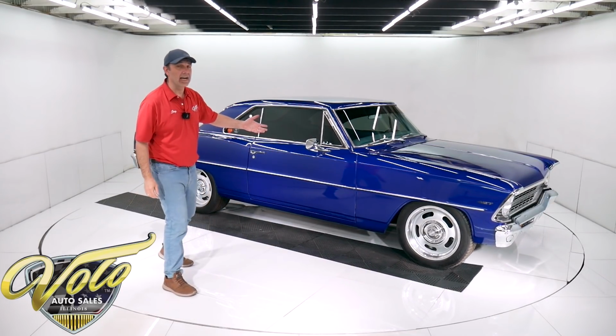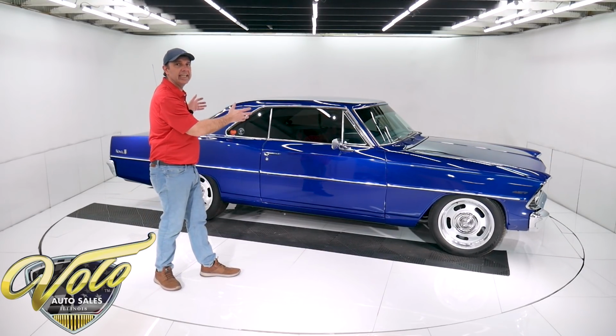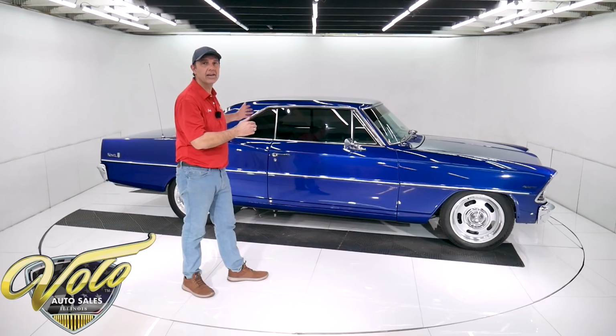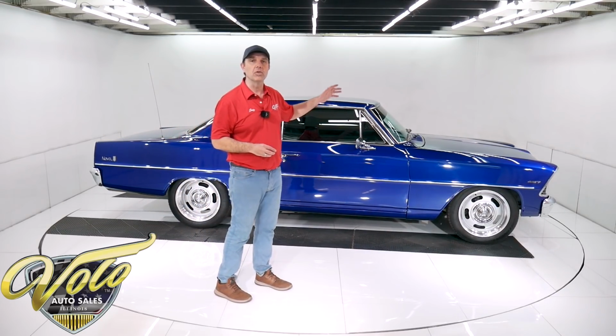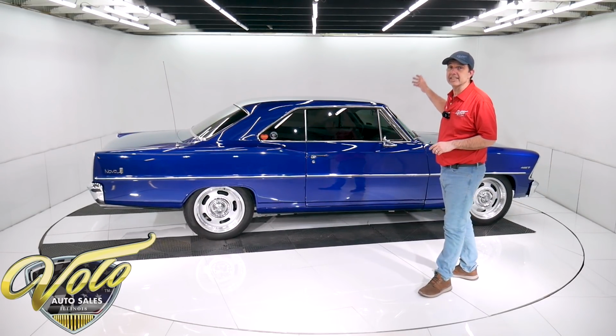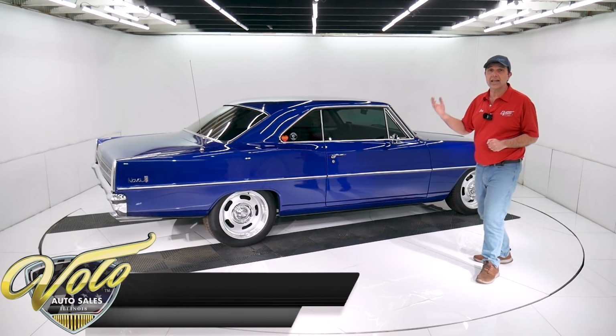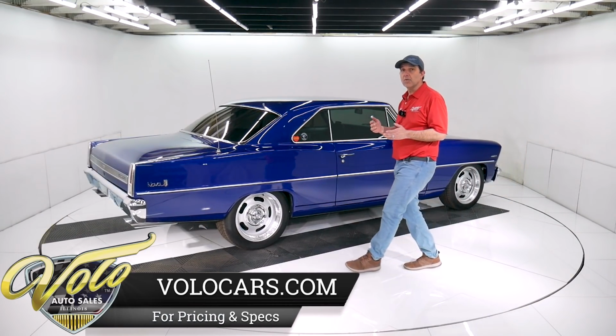These are hot little cars, the 66, 67 Novas. They've got just a good, clean, handsome body style, and they're lightweight, so people love to make hot rods out of these cars. And you get an LS3 under there, like I said, this thing's just gonna fly. And it's a really solid car. It's got a lot going for it.